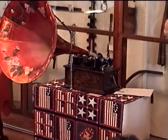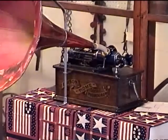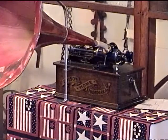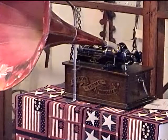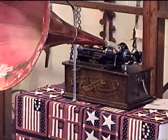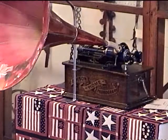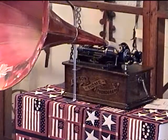A new nation, conceived in liberty and dedicated to the proposition that all men are created equal. Now we are engaged in a great civil war, testing whether that nation or any nation so conceived and so dedicated can long endure. We are met on a great battlefield of that war. We have come to dedicate a portion of it as a final resting place for those who here gave their lives, that that nation might live. It is altogether fitting and proper that we should do this. But in a larger sense, we cannot dedicate, we cannot consecrate, we cannot hallow this ground. The brave men, living and dead, who struggled here, have consecrated it far above our poor power to add or detract.